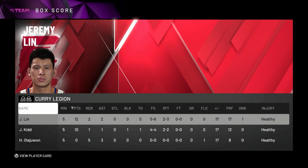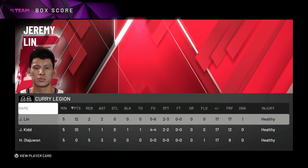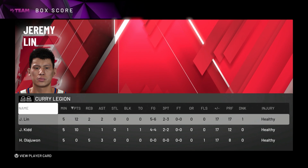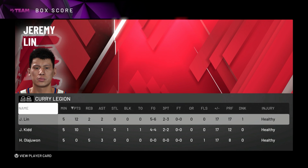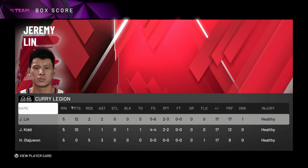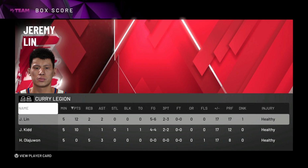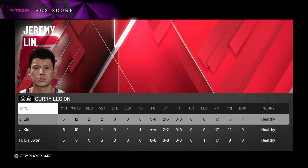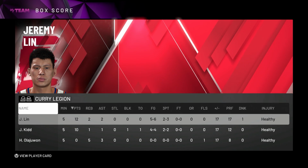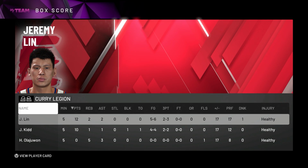Now the thing is, the Evo requirements for Jeremy Lin are considerably easier than Jason Kidd. So that is one thing that we should take into account if you're looking for who to grind as opposed to who is better. Those are two different questions you want to ask. Who should you grind and who is better? Who is better? For me, my personal opinion, I would say Jeremy Lin is a little bit better. I'd say because of the range extender and the fact that he can do just about everything that Jason Kidd can do, but just slightly worse with the defense. That's why I say Jeremy Lin.